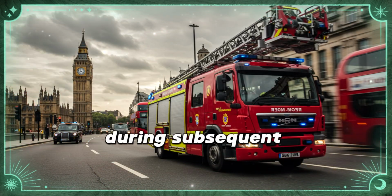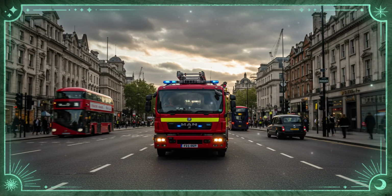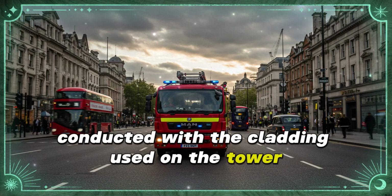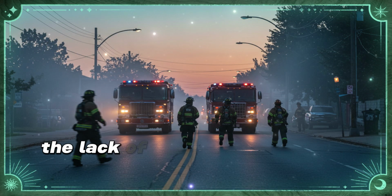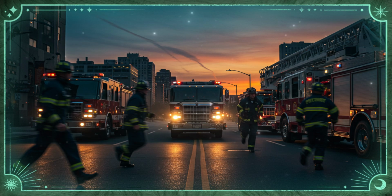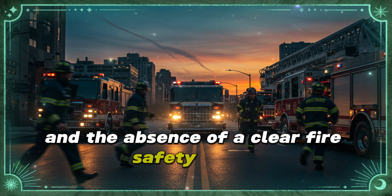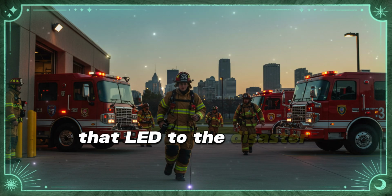During subsequent investigations, documents emerged showing that fire resistance tests conducted with the cladding used on the tower had yielded poor results. Yet it was installed anyway. The lack of vertical fire barriers, the choice of inappropriate materials, and the absence of a clear fire safety policy were pointed out as the main technical errors that led to the disaster.